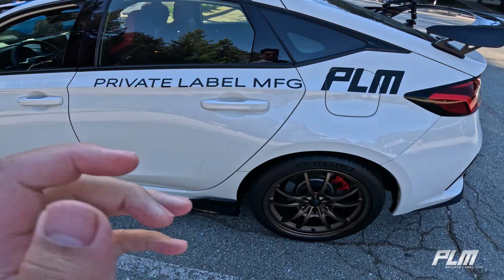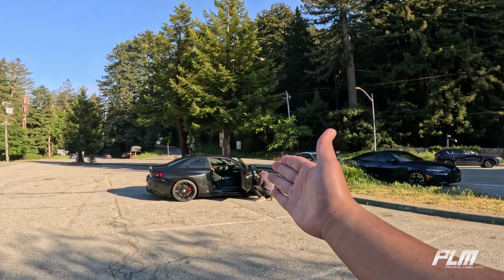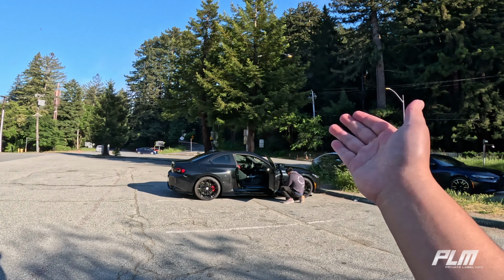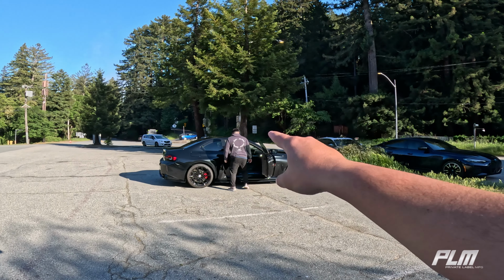Let me introduce you once again to PLM, private label manufacturing. So we do a lot of Hondas, Subarus, BMWs. We do have our FL5 Civic Type-R here as our project car. That is Johnson's personal car. He currently has our full titanium catback exhaust, and also some carbon fiber intakes, which we're going to show you guys later on as well.